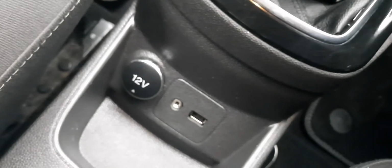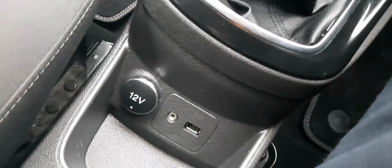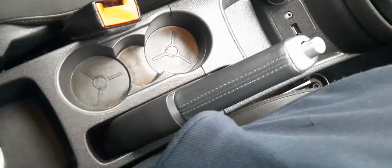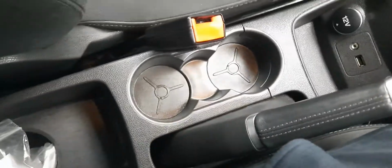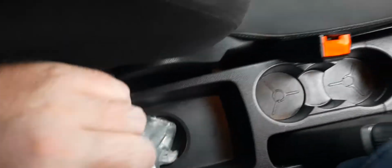Your Aux input, your USB input as well. So again, all manner of media options taken care of, not a problem right there. And 12-volt charging point, not a problem. Pretty standard, I'd say. Manual handbrake, couple of cup holders, nice little tray, and your locking wheel nut there as well.